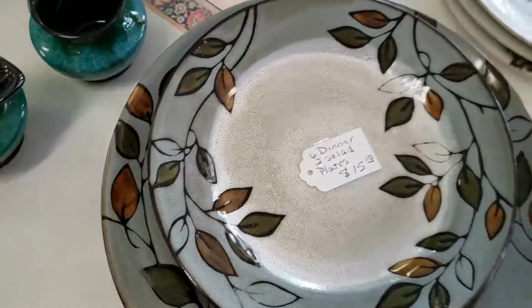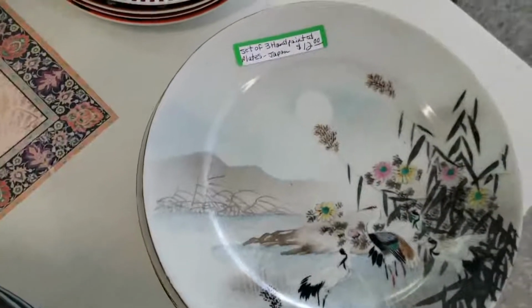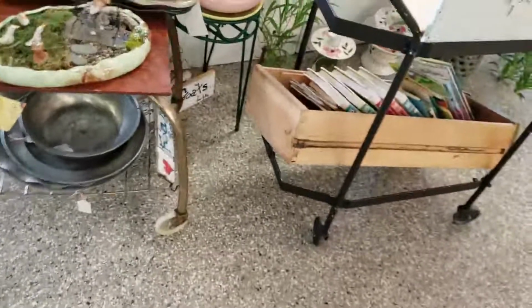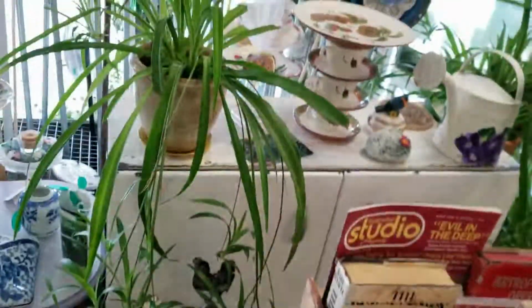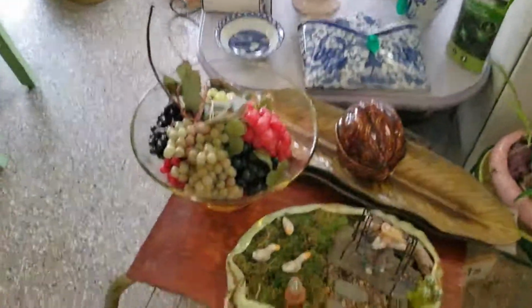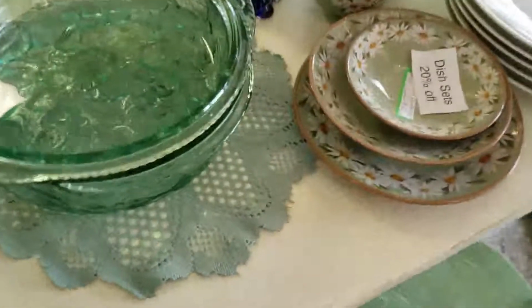So just more pottery stuff. I didn't catch what that said. Books, plants. These somebody make those little stands. They take the teapots and plates and they make little garden stands out of them.